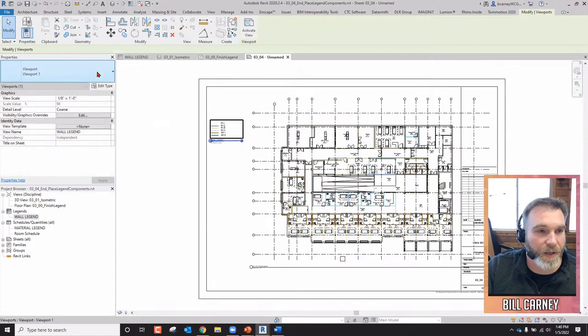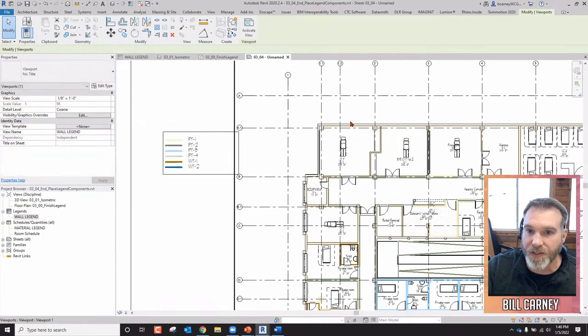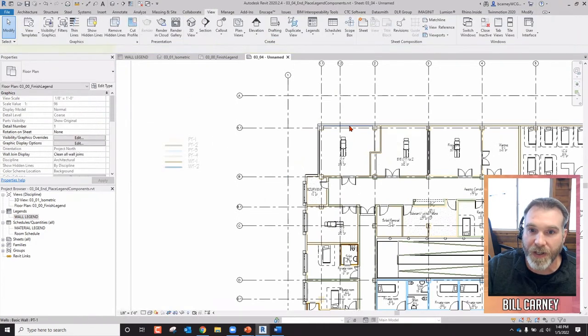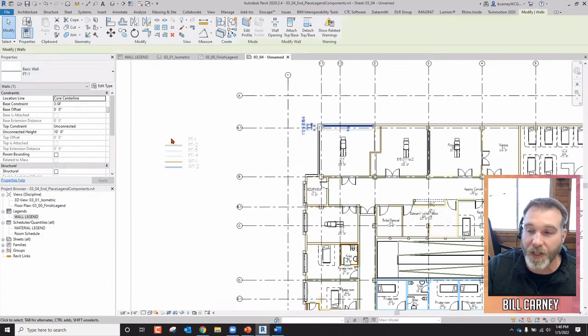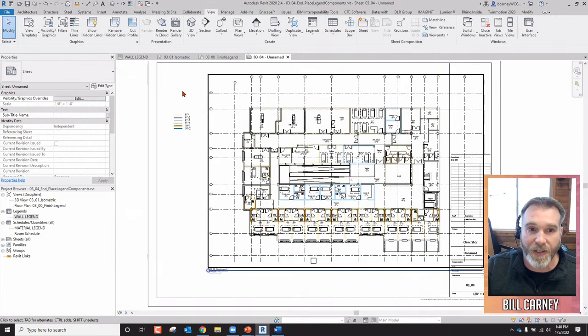I have no idea how this is coming through graphically because it looks pretty light to me. But I can have a wall legend on this sheet that's in sync with the exact same colors of this being PT1 with the same colors. And you can't do that otherwise. So there's a lot of stuff like this that we just figured out because of Dynamo, and it was a ton of fun.